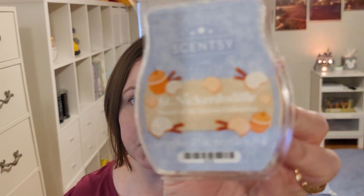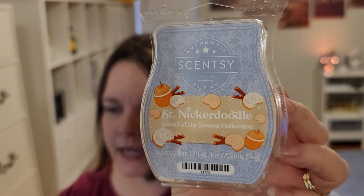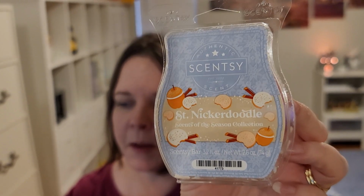And Saint Nickerdoodle. I think this is currently available. And I believe this is a new scent, if I'm not mistaken. Let me know if I'm wrong there. It's baked apples, spices, and powdered sugar. I had high hopes for this. And it is a nice apple powdered sugar scent. I want more apple, though. I would like more apple.